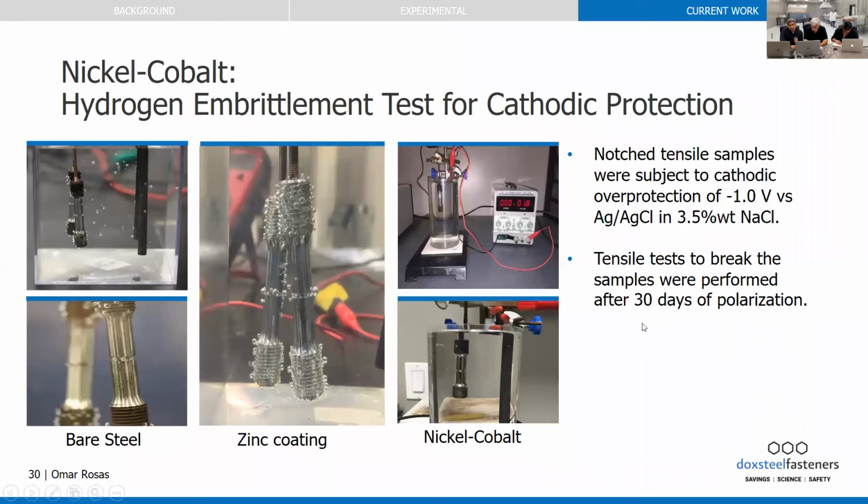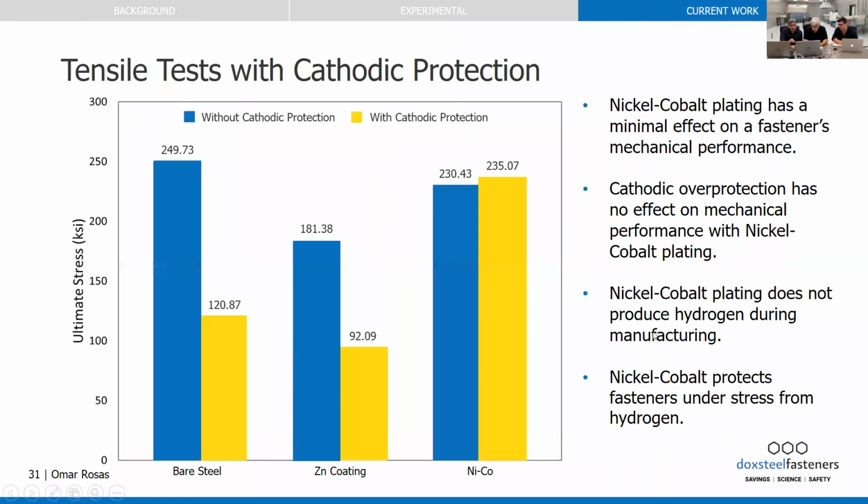So after 30 days of cathodic protection, we just broke the samples, and these are the results. I want you to notice 2 things here: the materials without cathodic protection and with cathodic protection. So first, the blue squares, that is the material without cathodic protection.